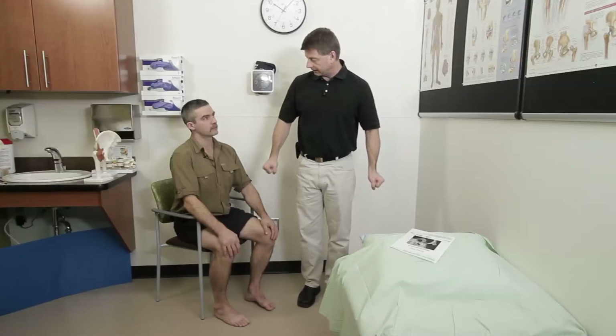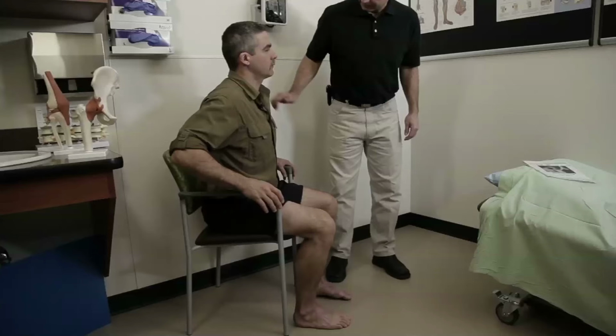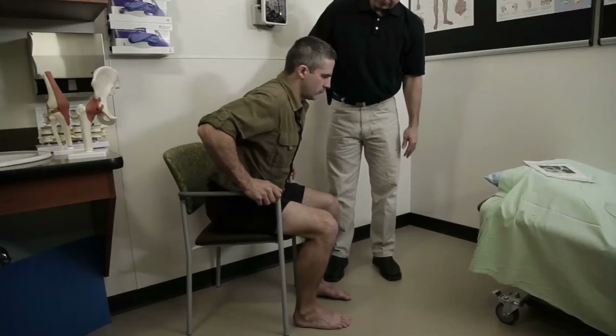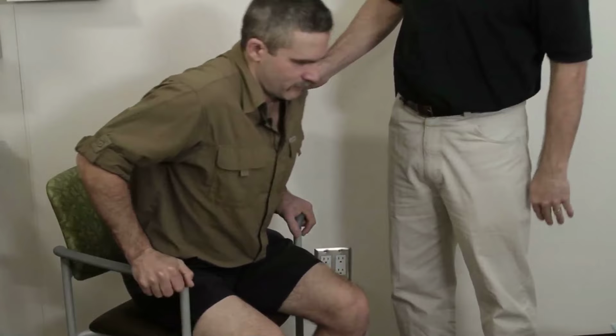What you're gonna do is just put your arms on the arms of the chair. You're gonna just push up as you're standing forward. And now lean back down. As you push up out of the chair, you wanna hold that for 5 seconds and then lower yourself back down and repeat that 10 times.